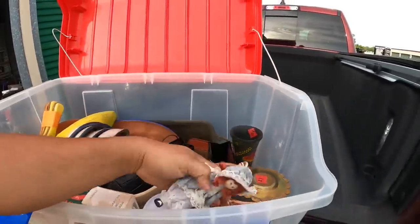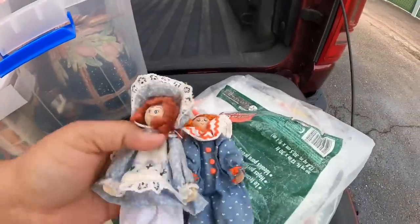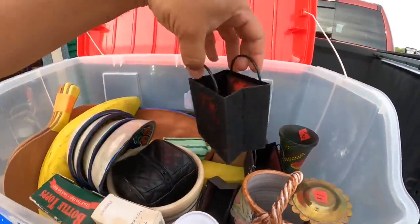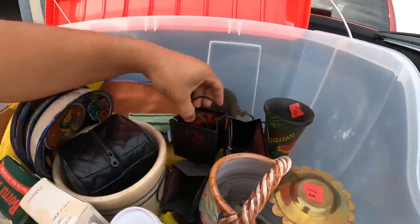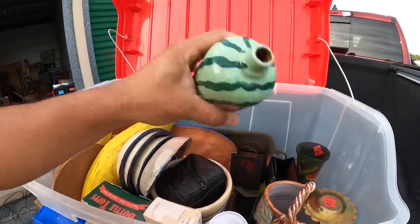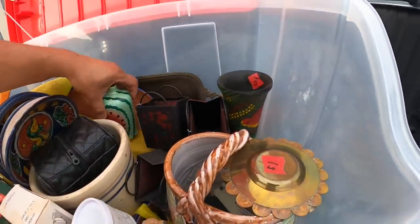I was just grabbing stuff and throwing it in here as much as I could. The guy was really, really cool about me just taking whatever. There's probably more I could have taken, but it takes a long time to go through all this stuff. A bunch of these little Halloween lanterns. Here's another watermelon decor. I don't know what this would be for. Maybe just use it as a little vase or something.